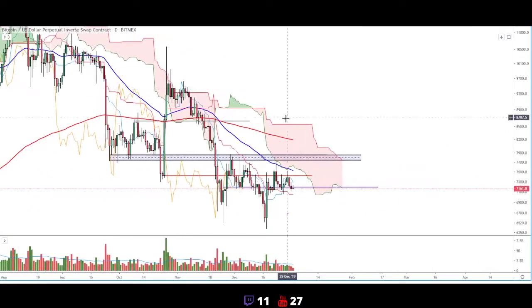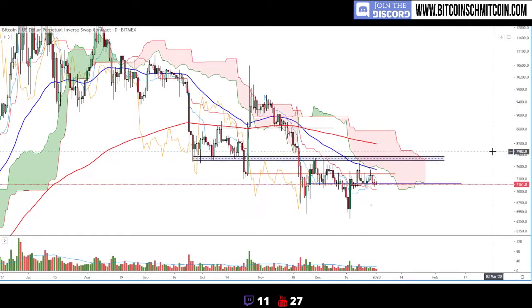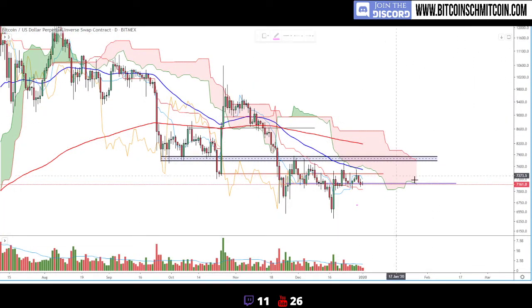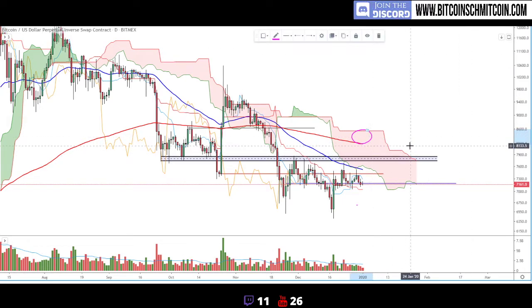That being said, if we get a move back inside the cloud and we get a close inside the cloud right in here, this activates an edge-to-edge trade, which would have us rallying up until about 8,500. Where it goes from there remains to be seen. But until it breaks out of the cloud and we see the market trending back above, I'm going to treat any move to the top of the cloud like this as a bounce, a profit taking opportunity for longs.